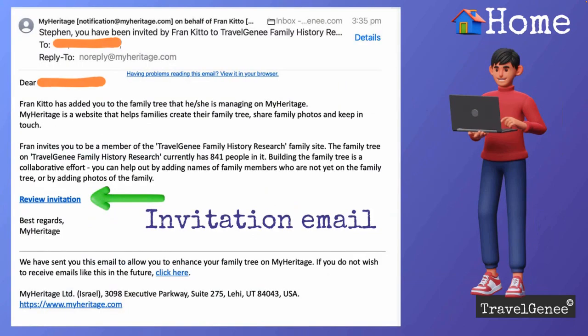And here's an example of the email the invitee received. As you can see, it's quite detailed. And again, having the email written for you makes this so much easier. There's the review the invitation at the green arrow within this email.